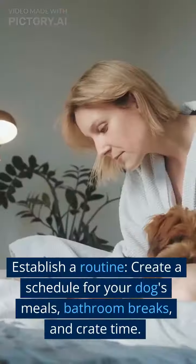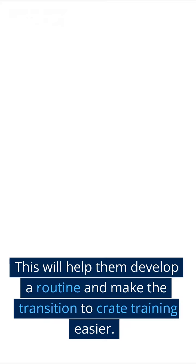Establish a routine. Create a schedule for your dog's meals, bathroom breaks, and crate time. This will help them develop a routine and make the transition to crate training easier.